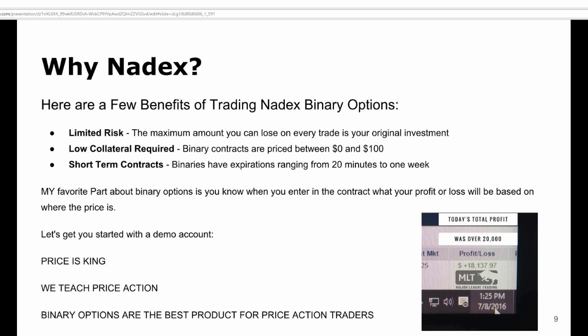So it actually allows the trader to have more control over the percentage of risk on any individual trade, which allows you to have a number of occurrences rather than one trade where you're going all in. That's not going to be a good strategy, guys. Also, the other thing that's great is they have short-term contracts, binary expirations ranging from 20 minutes to 1 week, which means that you, as the trader, get to choose when you want to structure your trade.